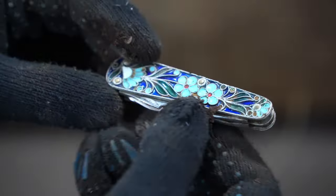So it never comes to an end. You can use it whenever you want. That's an interesting thing, but this costs maybe $100. It's a top price. So we can sell it to the guys who love stuff from the USSR. So now we have $1,600 all in all.